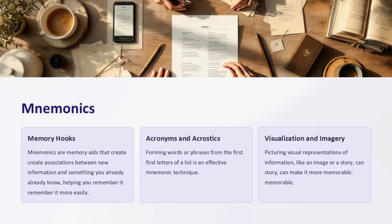Mnemonics are powerful memory techniques that help us remember information more easily by creating associations with things we already know. One type of mnemonic is using memory hooks, linking new information to familiar objects, creating visual associations, or using memory aids. Another effective mnemonic is creating acronyms or acrostics, forming words or phrases from the first letters of a list.